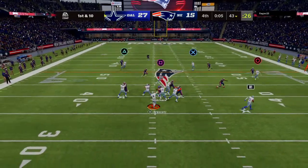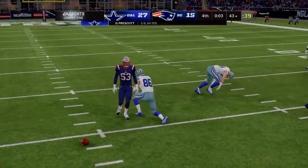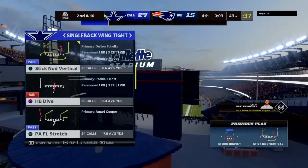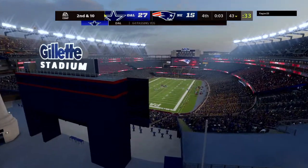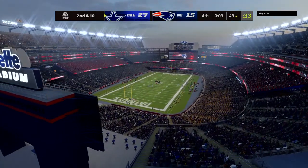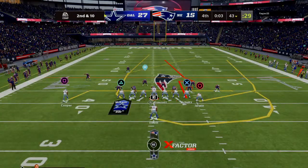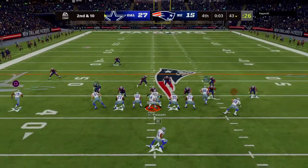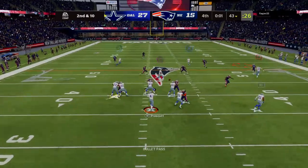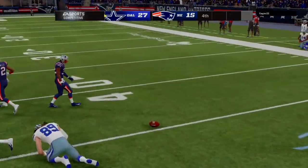Throwing here, Prescott. And this is incomplete with a clock showing just 3 seconds left. So much about defending the pass is being able to be right there at the moment the ball gets to the receiver, and he was right in his hip pocket, helping force that incompletion. Throwing again on 2nd and 10. Prescott. And it's incomplete. Still throwing to the very end, but now this game is over.